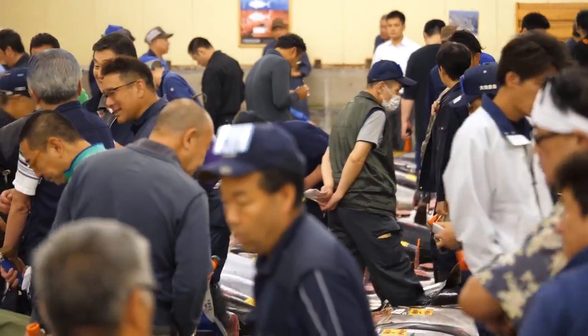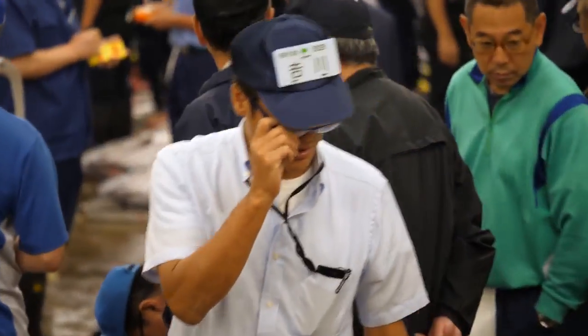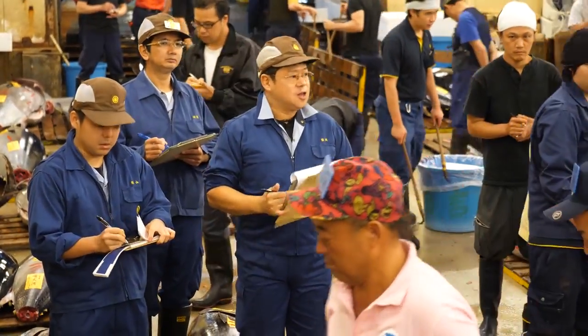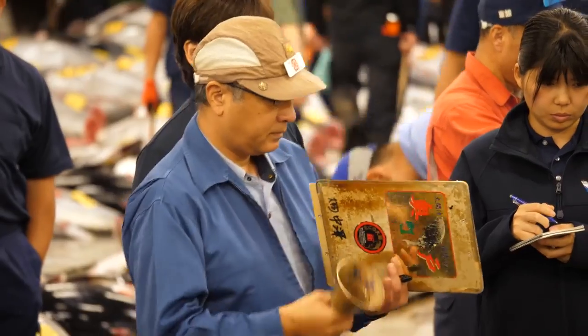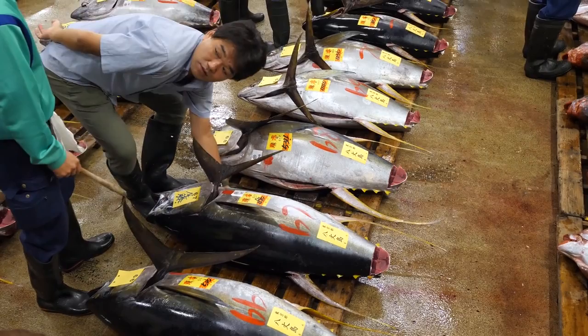We got bleacher seats. I think that bell signifies the start of the auction. So amazingly organized, but it's actually quite soothing to listen to them auction. He actually like sings a song. It's so methodic, and they literally just go fish after fish, only spending a few seconds per fish, and just go down the line, auctioning off all of the tuna.